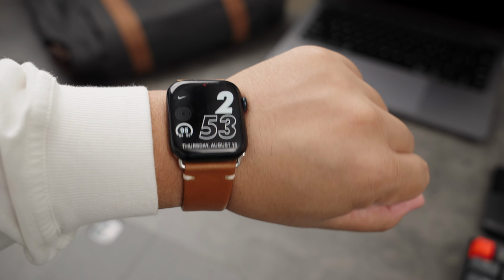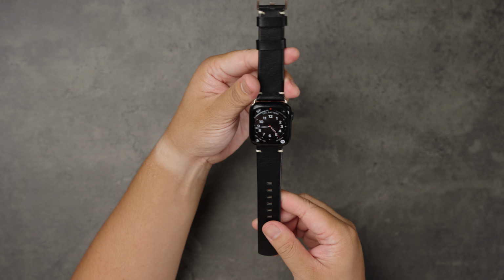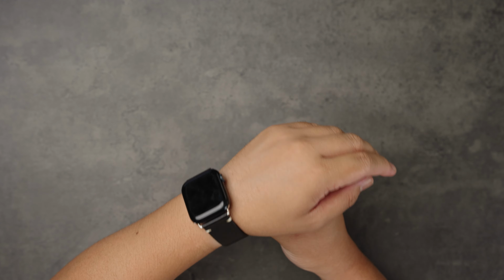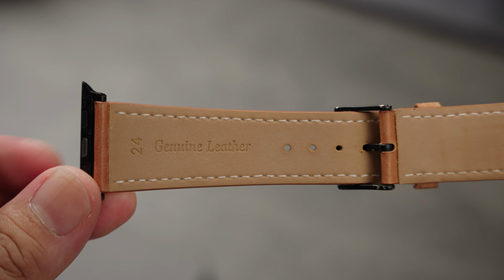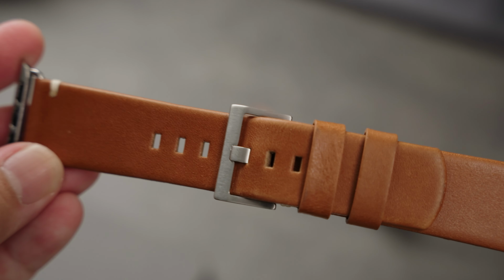I'm currently wearing this leather watch band from Andar. It's made of 100% full grain leather and has varying colors and hardware options. It also comes in one size, but it comfortably fits my wrist. I've had other leather watch bands from Amazon before, but honestly it's stiff and pales in comparison to the quality of Andar.